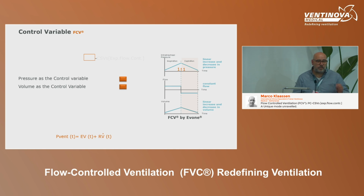So we start with the first control variable. What is FCV? The control variable means how you control your breath. This can be done in two ways. You can have a fixed pressure, which means your volume will fluctuate based on the compliance and resistance characteristics of the patient, or you can have a volume-controlled mode, which means your pressure will fluctuate based on compliance and resistance. So you can choose one of those.